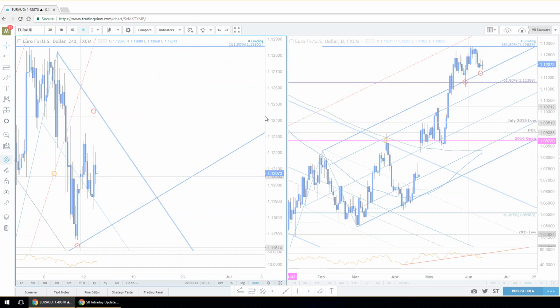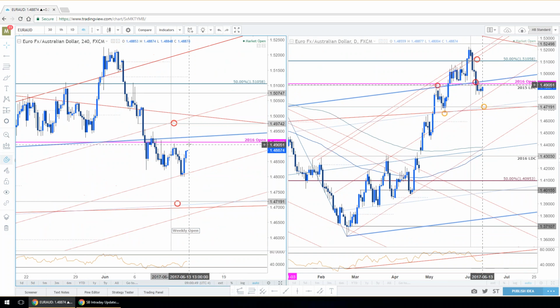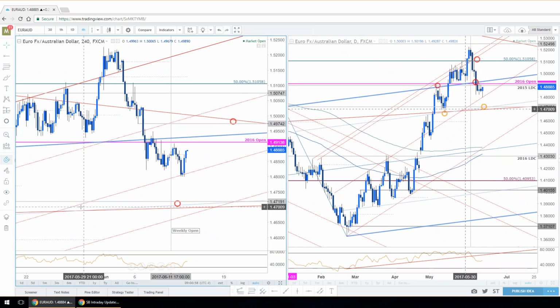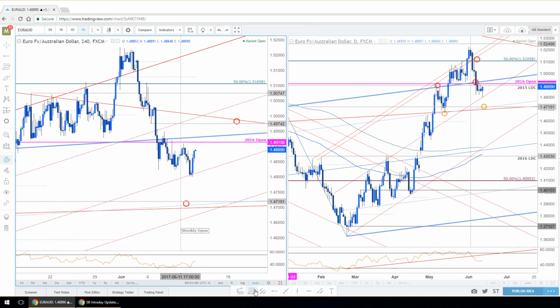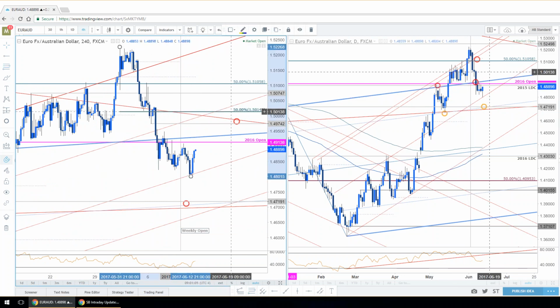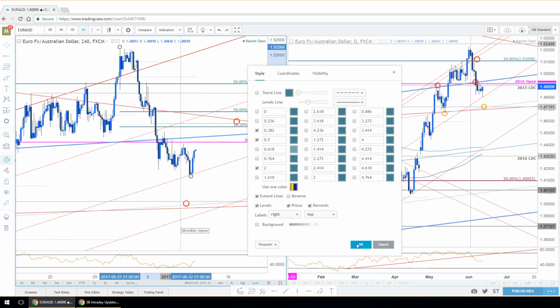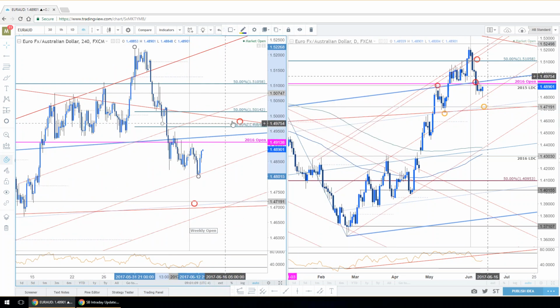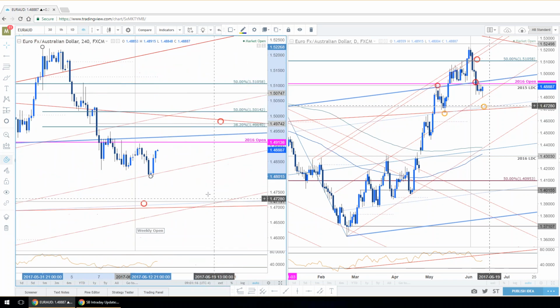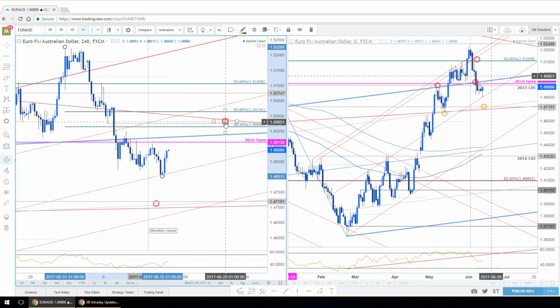I think Euro Aus would be another setup that we might want to keep an eye on near term, especially if we clear back above 149.13, which is the objective weekly opening range high. That would give you that target back up. Let me actually just add a retracement here real quick. There we go. 149.64 would be a sort of decent target if we do break the weekly opening range highs.